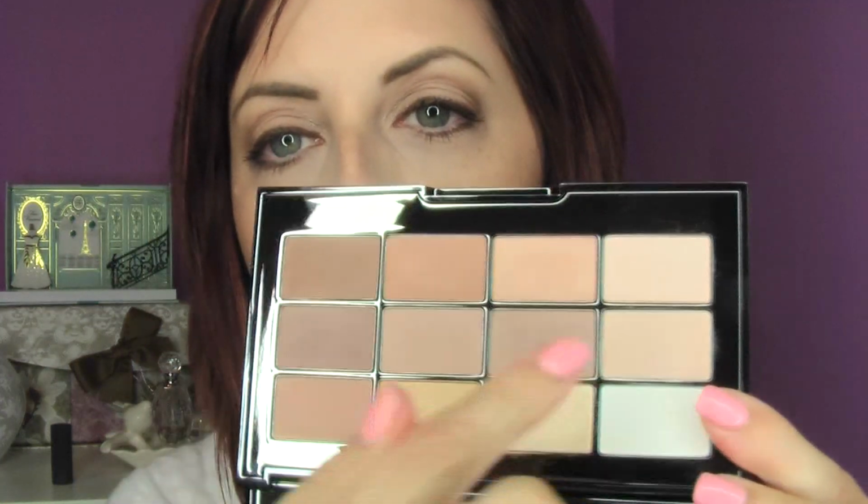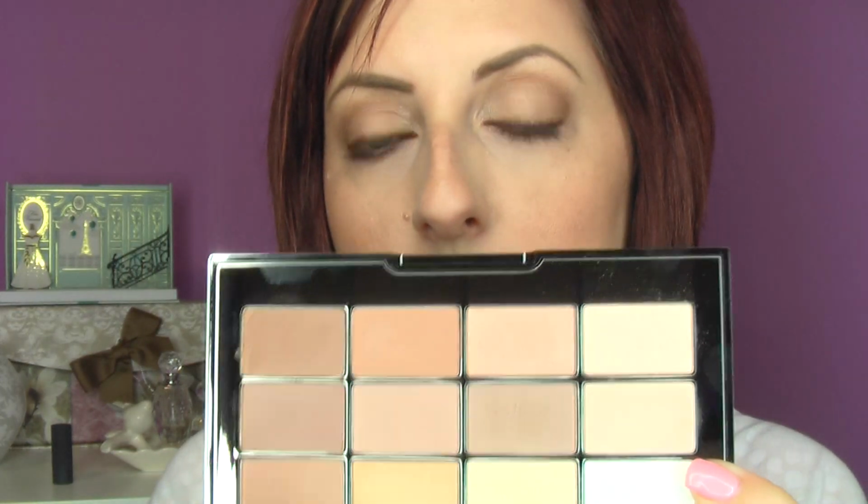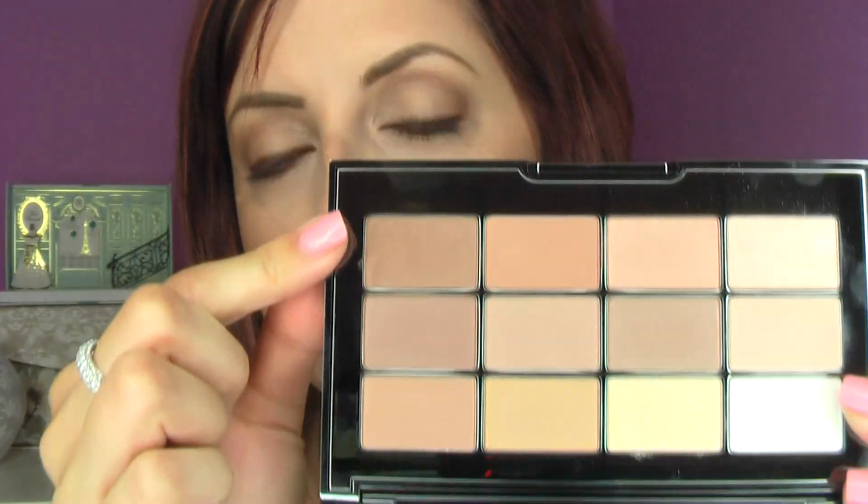However, I just don't know if there's enough difference in the colors for you to get a nice crease color, a nice definition on the side color. They're just very close. Today I used mainly this middle row here with a highlight from here upon my brow bone, and then these were so light I couldn't really get a crease color out of them, so I went back and used this. This is the deepest color in this palette.